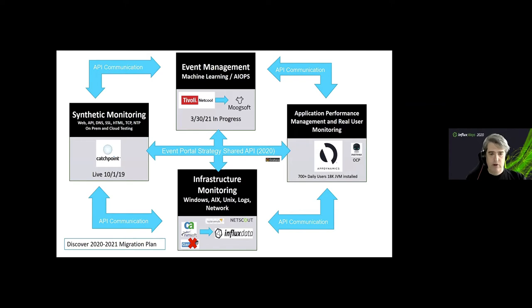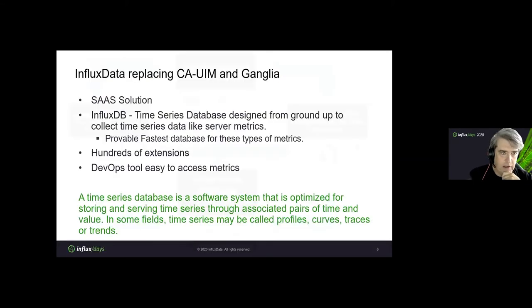And as you see below, we've already replaced Ganglia with Influx, and we're currently in the process of replacing the CA product with Influx as well. And all these things actually feed Moogsoft at this present time. So we are live with Moogsoft, and Influx still is the only one that's not completely live. We're looking to start alerting out of Influx in the next 30 days. And the things with COVID and all the other restrictions have kind of held us back a little bit about getting some traction on some of this.